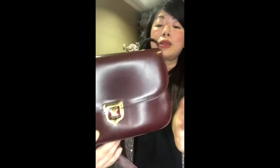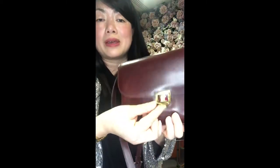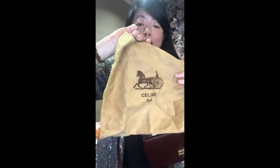Love, love, love the oxblood colour. Isn't that just stunning? And it's a box style bag with three separate compartments. I like the way you open up the clasp. Isn't that cool? And inside, it comes with its original Celine dust bag. Look how old school the Celine dust bag is with the horse and cart logo, Celine Paris.